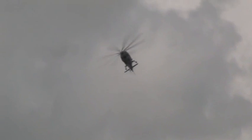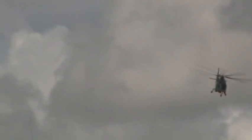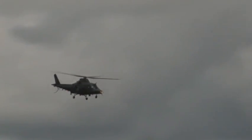Quite an old design now, the A109, first flown in initial prototype form in August 1971. It wasn't until 1992 that the then Belgian Army Light Aviation, now part of the Belgian Air Component, took the type on charge. This is the A109.